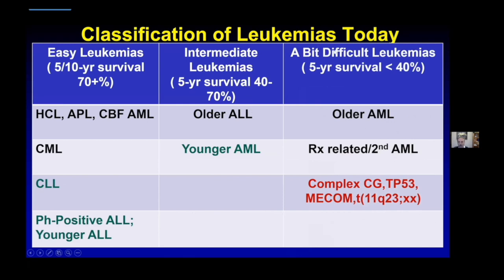Fast forward to today, I like to divide the leukemias by the subset of how easy it is to cure them. So I refer to them as the easy leukemias. These are the leukemias where the 10-year survival is now over 70%. So this includes the 3 subsets of acute myeloid leukemia: acute promyelocytic leukemia, core binding factor leukemia, and hairy cell leukemia. It includes the 2 chronic leukemias, chronic myeloid and chronic lymphocytic leukemia. And in green are the entities that moved from intermediate to easy leukemias over the past 5 years, as I'll show you. So that includes also the subsets of Philadelphia positive ALL and younger ALL.